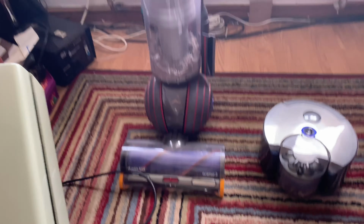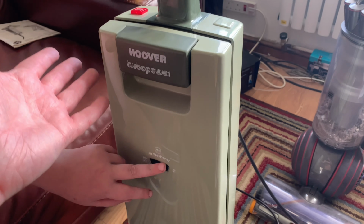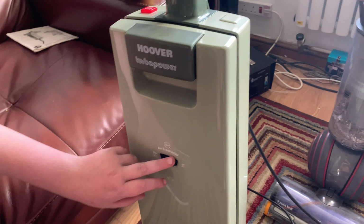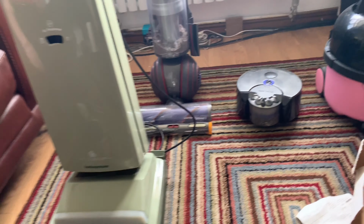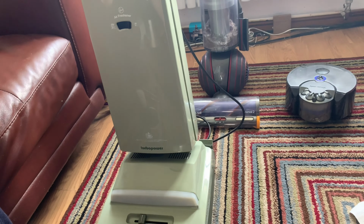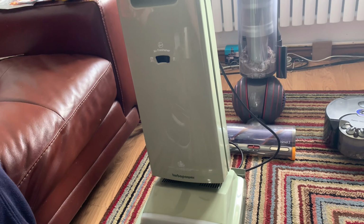It's amazing that this thing was made in 1986 or 1987, and the air freshener still smells. It's like 30 years old. So there's no LED in this one, it's just stock. I think it's got a proper genuine Hoover bulb in it. It does have a bag fill indicator, but we won't be using that one this week.